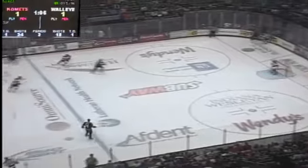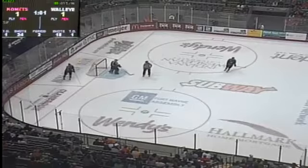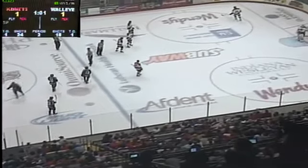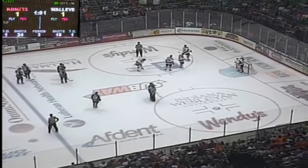Komets back up ice. Where are they going with it? And all the way back for an icing call inside the Toledo zone. Little cautious with a minute right now. Yeah, everybody being a little cautious right now, getting down to the last minute of the period, dumping the puck off the glass, making sure they clear the zone. Two icing calls, one by Toledo, one by Fort Wayne. It comes back into the zone.